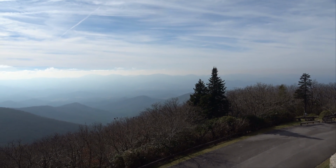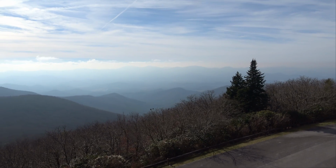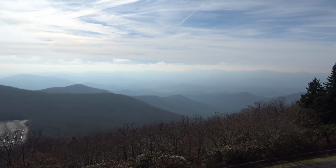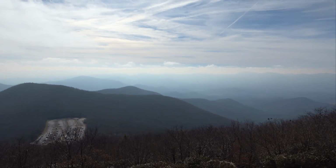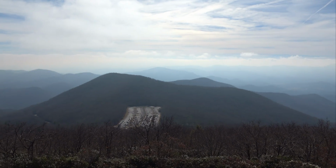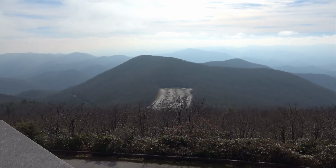We're not going to see that today, and I actually brought the tripod up here, which I've been carrying around with me and haven't even used, in anticipation of setting up so that I could get a good steady zoom up on it. But it's just not in the cards today. Down there's the parking area.